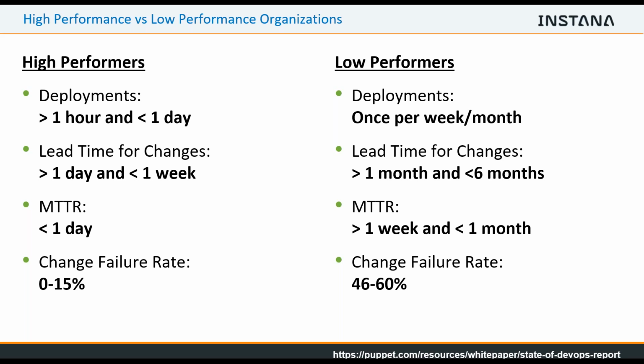So the two I want to point out are, first, the rate at which deployments are made. For the high performers, deployments could be made anywhere between 1 hour and less than a day. That means within any given day, there is at least one deployment, if not more. And then the other one is the change failure rate.